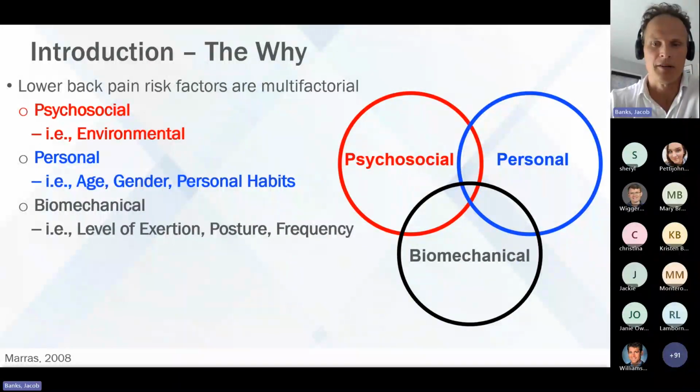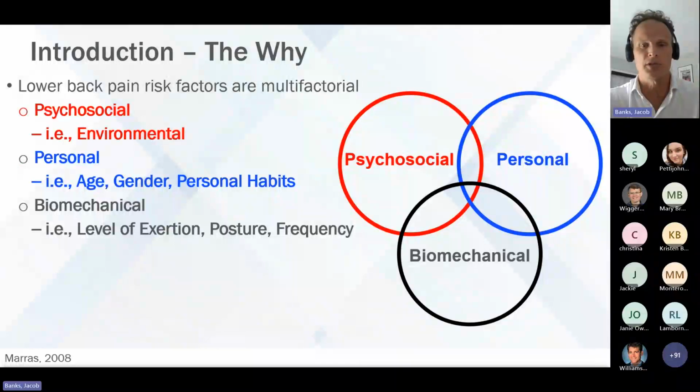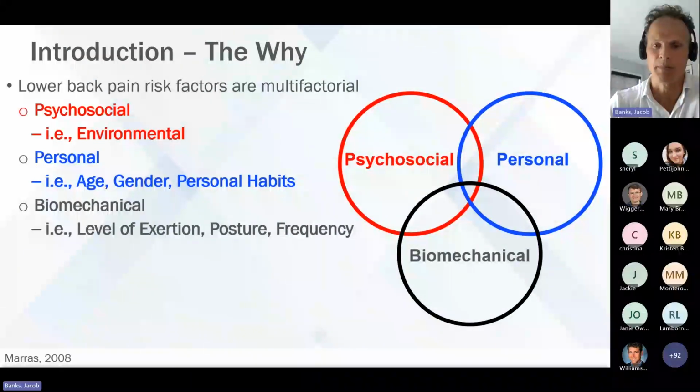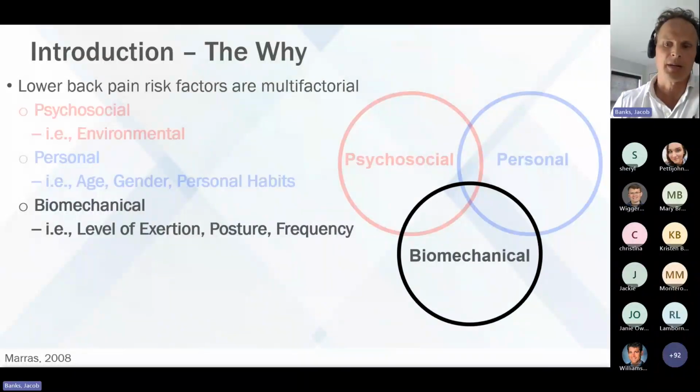However, I'm not qualified to get any further into psychosocial or personal factors associated with lower back pain. If this is something you're interested in, we should talk about getting that organized. However, given my research specialty in biomechanics, I feel comfortable presenting about lower back pain from a biomechanist point of view. So this talk will focus on the biomechanical demands of the job and what it can tell about lower back pain risk for those in the healthcare field.